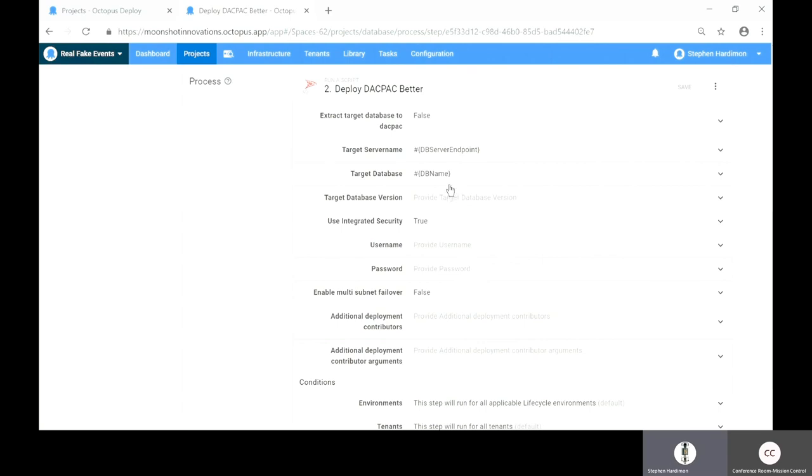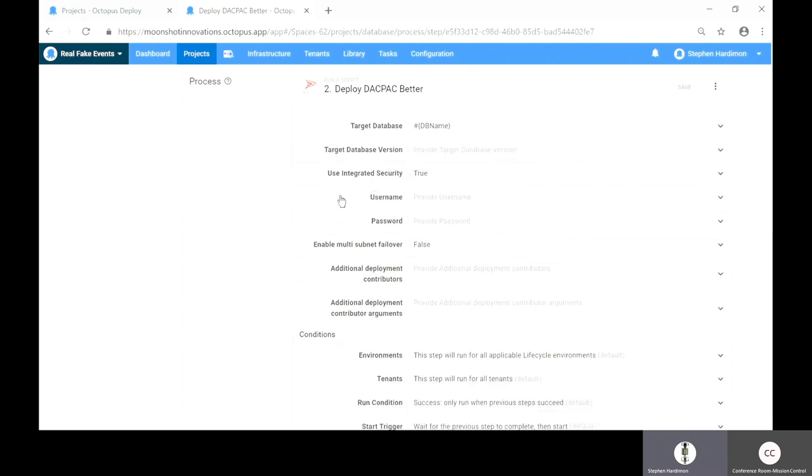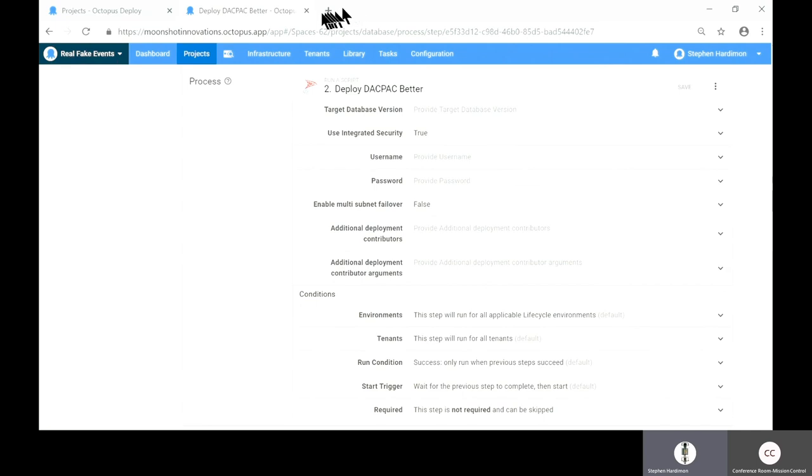Target server name and database name are parameterized. And then I'm deploying with integrated security because I ran out of time to make a bunch of service accounts. So that is a quick and dirty look at a deployment process.